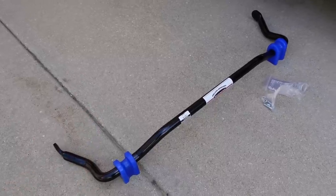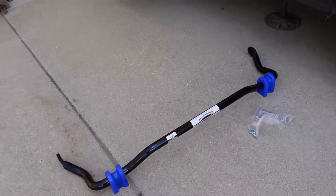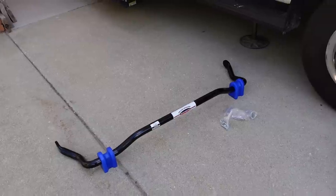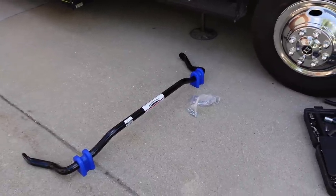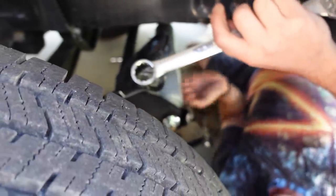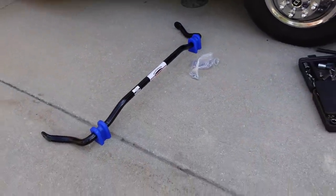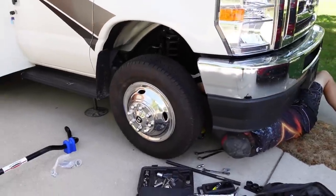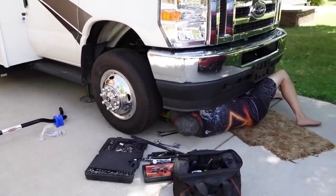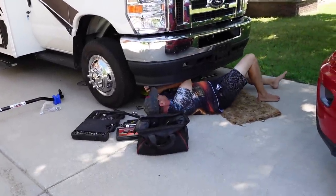So we got this piece. It's a new sway bar for the front of the RV. When Jamie gets the old one off, we'll show you the difference between the two. But you guys saw, we already did upgrade the steering stabilizer. So we got this, and a couple other parts we're going to put on here. Does it need it? Well, it'll help us out when we're driving. It's just going to make things even a little more stable. I'm ready to take it out again. Are we ready to go camping again?